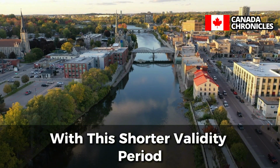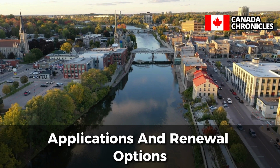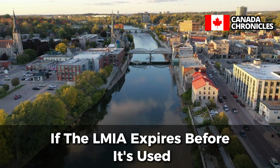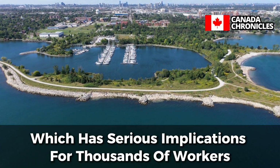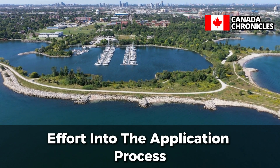With this shorter validity period, employers and applicants must be more strategic with their timing, applications, and renewal options. If the LMIA expires before it's used, you could be starting from scratch, which has serious implications for thousands of workers who've already put time and effort into the application process.